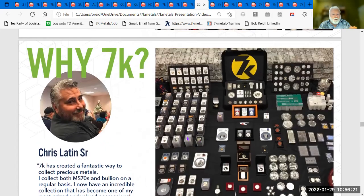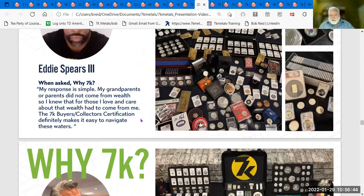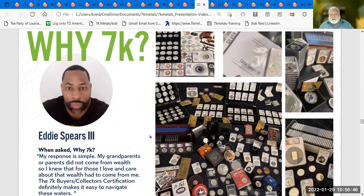And oh, by the way, it wasn't even a year before he sold his lawn service business and his auto detailing, because that took up so much time, whereas he now has more time freedom, and he earns more income with 7K than he did in both of those side businesses. And Eddie Spears, this is his stack. Learn their stories, show their pictures, and talk about your stack.